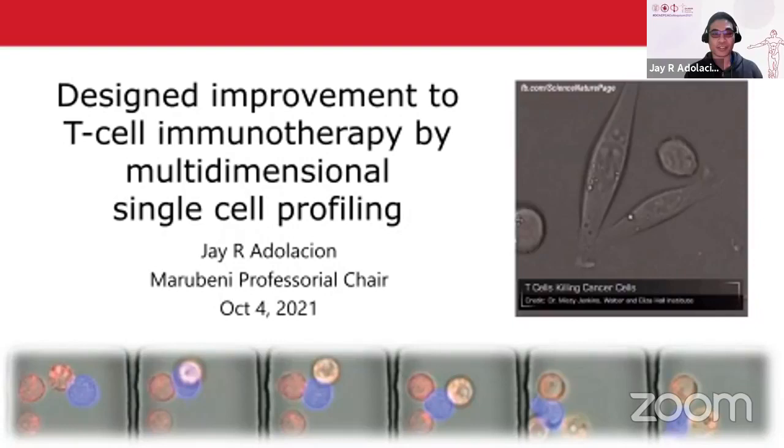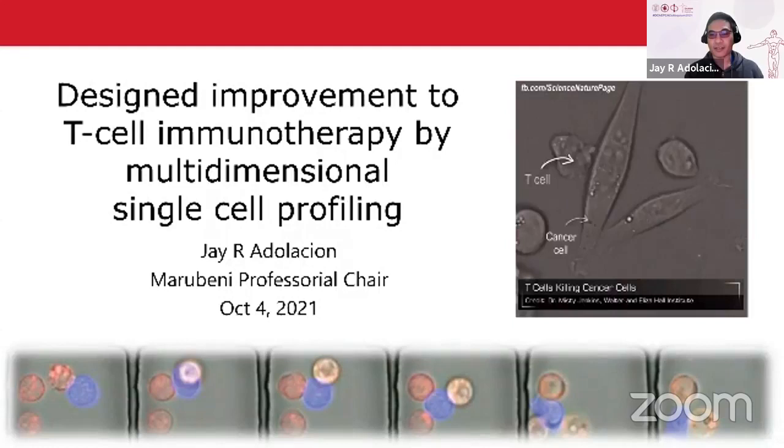So this afternoon, I'll be sharing with you the work that I did during my PhD. As you can see from the animated GIF, it involves how a component of your immune system called T cells is able to fight the uncontrolled proliferation of your own cells, which is known as cancer.